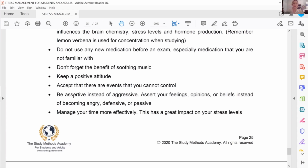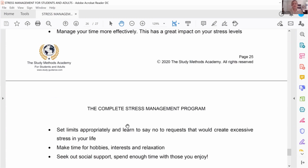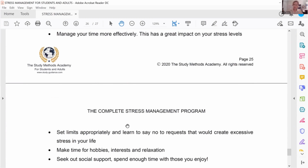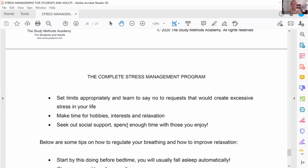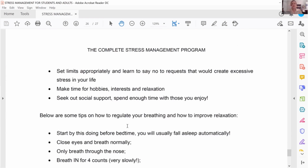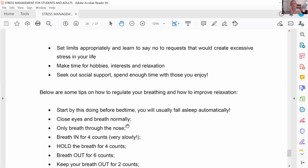Be assertive instead of aggressive. Assert your feelings, opinions, or beliefs instead of becoming angry, defensive, or passive. So there's a difference at work as well, that you're going to be assertive instead of aggressive. Manage your time more effectively. This has a great impact on your stress levels. Being a little bit more organized may help you with your stress levels. But remember, be flexible within your schedules. So set limits appropriately and learn to say no to requests that would create excessive stress in your life.